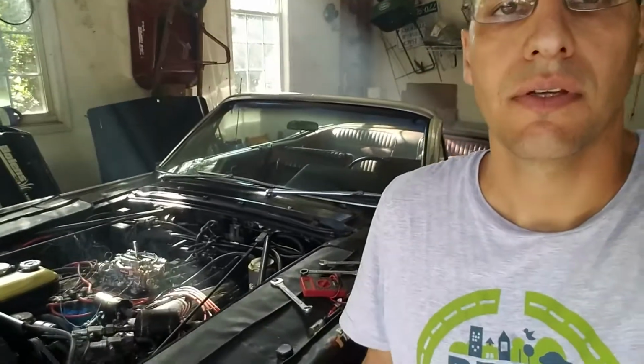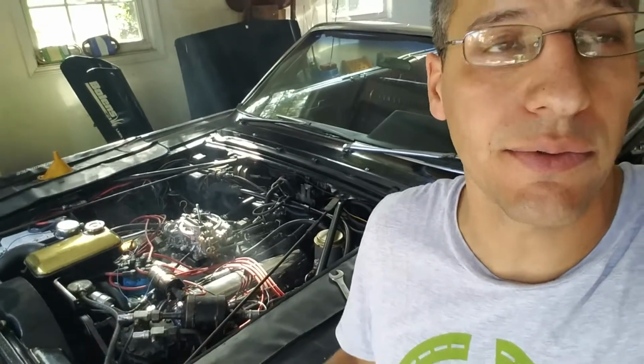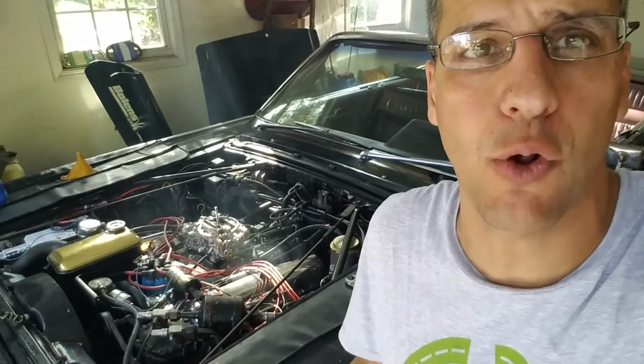All right, so the engine is running. Had to do a couple things to it. Get enough fuel in it to get to the carburetor, so that took a little bit of work to get. Had to get the reservoir to stop leaking. It was leaking where it's connecting to the intake manifold.